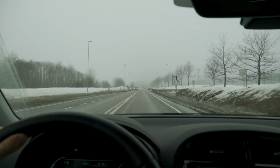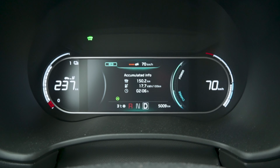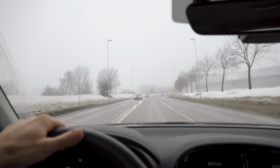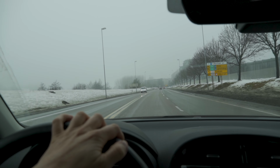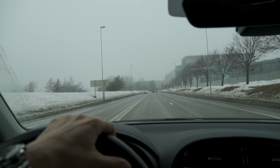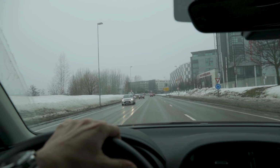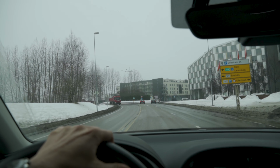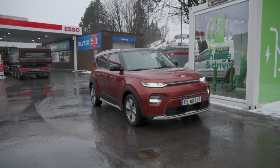We are now approaching Lillestrøm, and our consumption, guys, has now dropped again to 17.7 kilowatt hours per 100 kilometers. We have been on the road for just more than 2 hours, done 150 kilometers. But that consumption is, again, much lower than this section of the trip just last week when it was snowing. So I'm curious to see the final consumption when we get back to the starting point. We are now back here at our starting point in Esso Ramstadsletta.